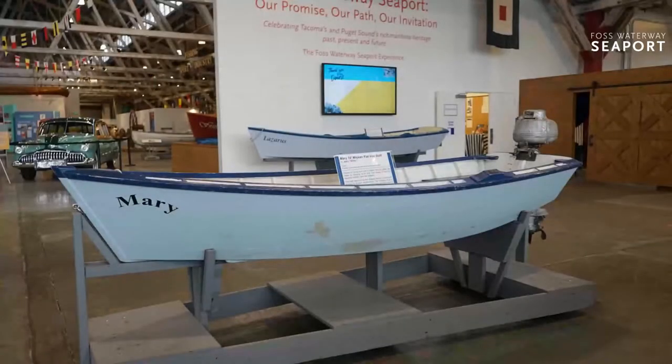And so you'll see a few of them out there. I believe Martha and Mary are the two Mojean flat iron skiffs inside the Foss Waterway Seaport today. I know Lazarus, thank you, Julia, is the third of the Mojean collection, but I don't know if that's a flat iron one as well. I think it might be a slightly different boat, but I could be mistaken. But when you're looking at these, they're beautiful.